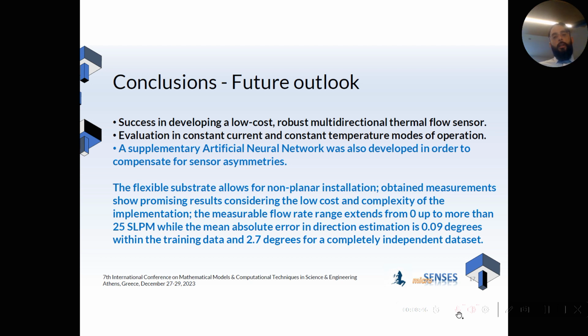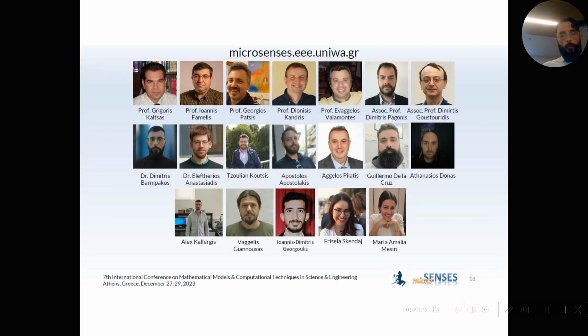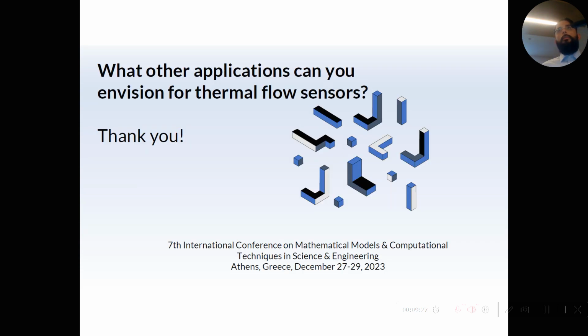In this presentation, I briefly discussed the development of a low-cost flow sensor with multidirectional capability, and we implemented a supplementary artificial neural network for offline enhancement of the data. The one keynote to take away here is that we need to do this inline and not offline. We will develop an embedded system to do this while we measure, applying the neural network on site. This is a team of my laboratory at the University of Stockholm. And thank you.